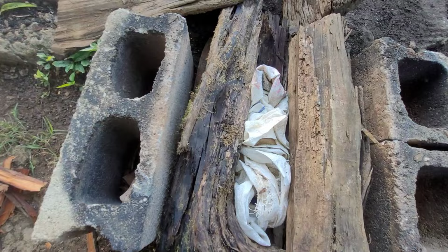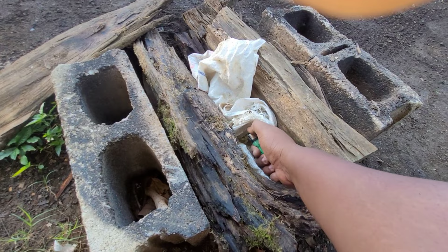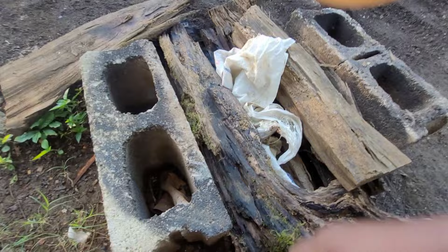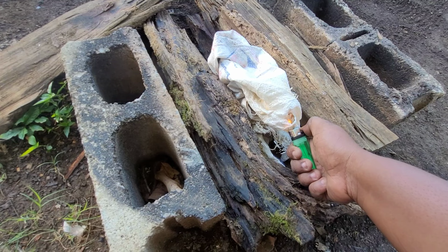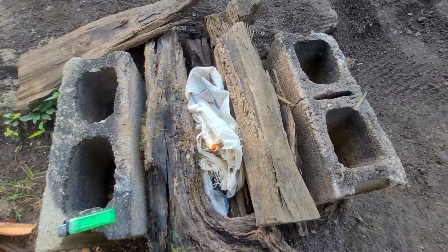So yes, guys, here I am setting up my fire pot. The sticks are already there, and I use a bag stuffed in for light. Light my fire, guys. Stay tuned and watch the fire light. See there, guys, and I'm going to use the wood chips and put them on it.